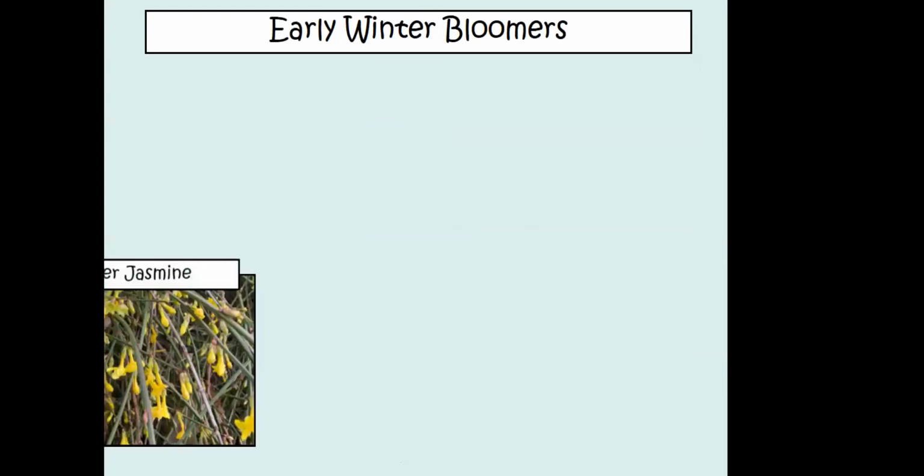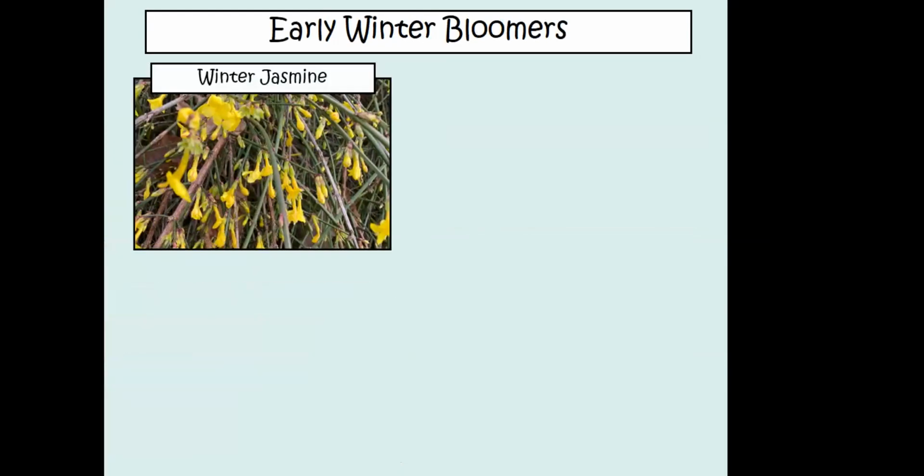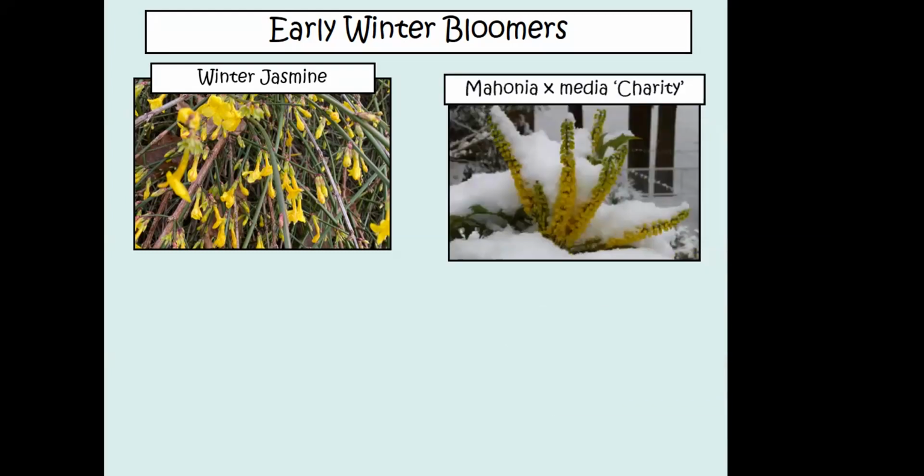So I've made it a habit, whenever I'm out walking, to always look at what's blooming when and really collect those early or late winter bloomers. One of my favorites, if you have room for it in your garden, is winter jasmine. Winter jasmine just started blooming in the last couple of weeks, and the hummingbirds absolutely love it. It's so nice to see the hummingbirds be able to get nectar off of something other than the hummingbird feeders when we're still so early in the season.